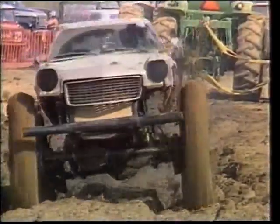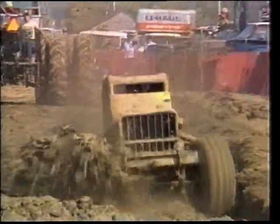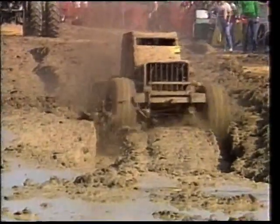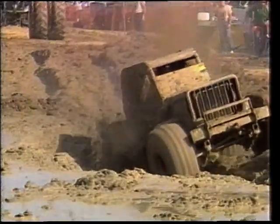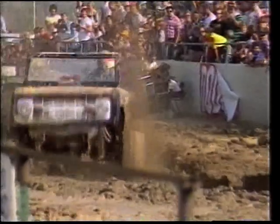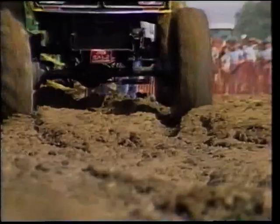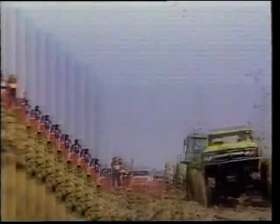Dig a 6-foot deep pit, 200 feet long, and fill it with dirt and water. And what do you have? The meanest, messiest mud bog you ever want to see. You could sink the family car in this mess and never see it. But for Bigfoot, this is just a roll in the hay. Let's go mud bogging!